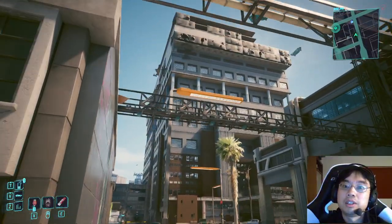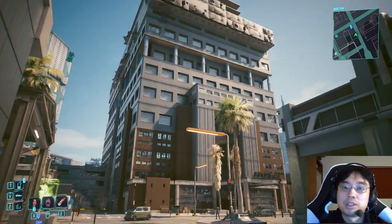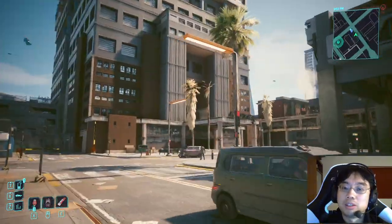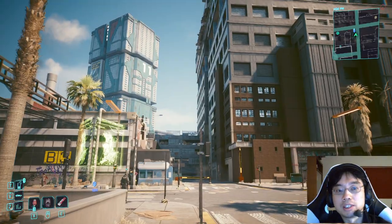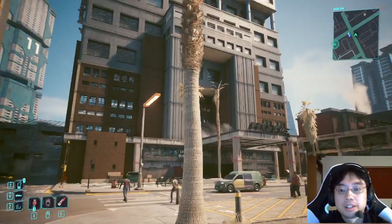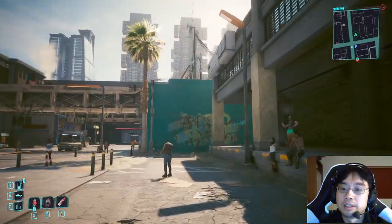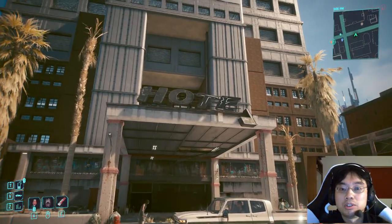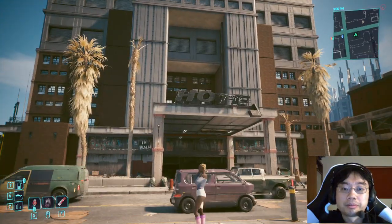And then over here, this used to be a hotel. Which you might wonder, like, what? A hotel? For whom? I mean, it's always been an industrial district. Why would there be a hotel? Maybe for business guests, I guess. People on business trips. HOTE and then the L is falling off. So that used to be a hotel.